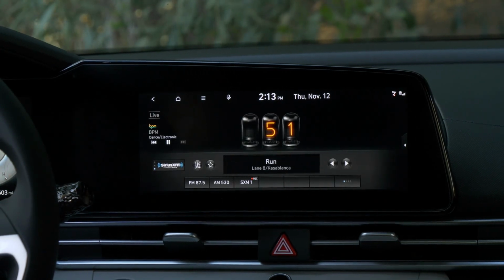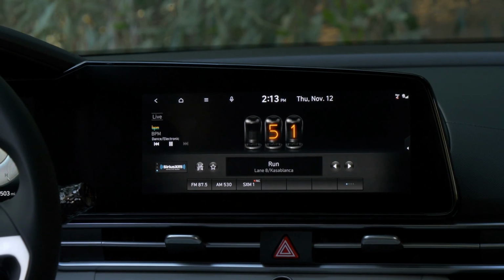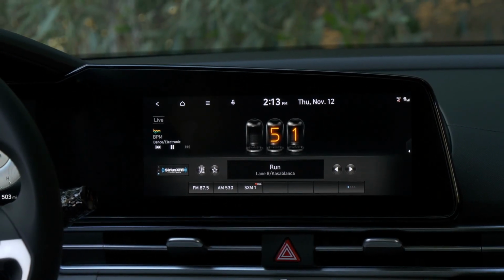Me too. So you can tell it by name, whatever station you want to tune to, very quickly and easily.